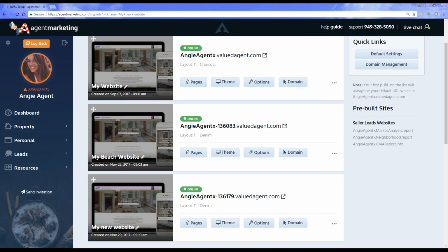Now, if you specialize in golf course homes or luxury beach homes or anything like that, what we recommend doing is purchasing a domain name. You can get a domain name for $11.99, $14.99, and they're good for a full year. I mean, come on, it's $15. You can create the domain name and point it to your website within Agent Marketing.